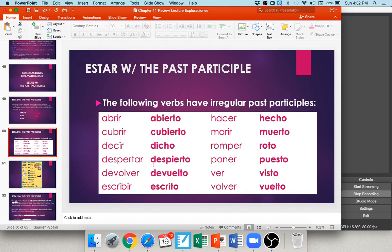There are some irregular past participles, surprise, right? They're not all normal. So in some cases, for example, with abrir, you can't take off the IR in abrir and add ido as you did with some of the others. There's no such thing as abrido. Instead, this changes and becomes irregular. It is abierto. There's some others here that you see are irregular. So abrir, to open, becomes abierto. Cubrir, to cover, becomes cubierto, covered. Decir, said, becomes dicho.